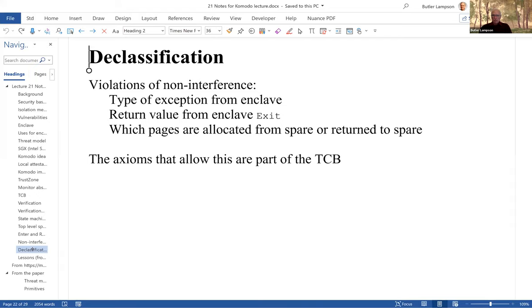Whereas there's no such proof, at least as far as we know, for the microcode of SGX.